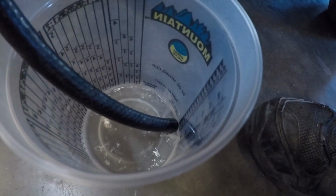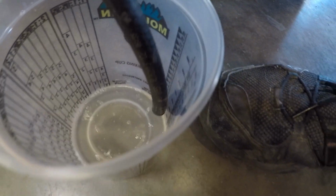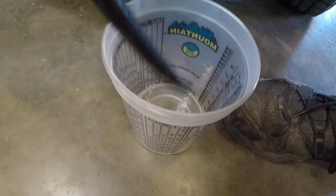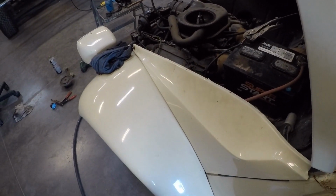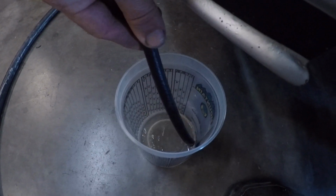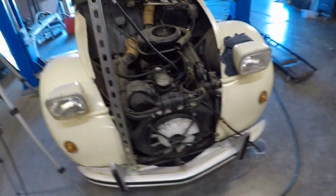So it turns out the fuel pump is working. It's just sucking in air. You see how nothing's coming out? But when I put the nozzle down in there, I'm getting air. So it's pumping. There's just no fuel pickup. So maybe the pickup tube that comes in from the top, maybe that got disconnected somehow. You see, it's certainly trying to pump, but it's just sucking air. So we'll figure out why that's doing it, and then we'll go from there.